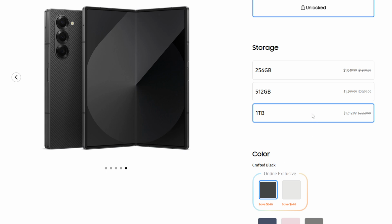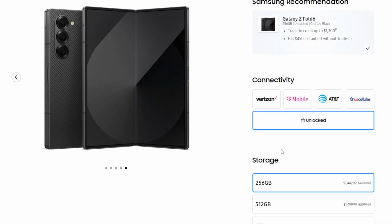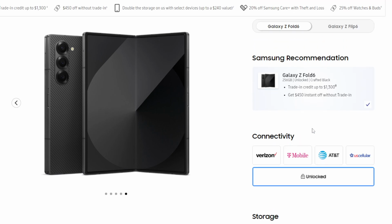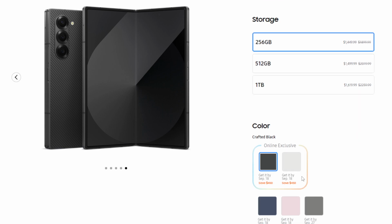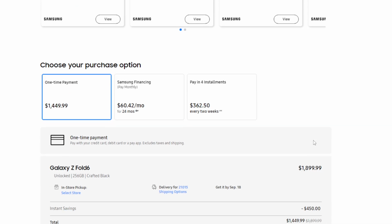$640 off right now. You can get a Z Fold 6 512 gigabyte for a total of, what is that number, $520 off. And you can also get the 1 terabyte, no trade-in, Samsung trade-in value. No, you can get this for $450 off as well, which is $1,499, which is insanity.